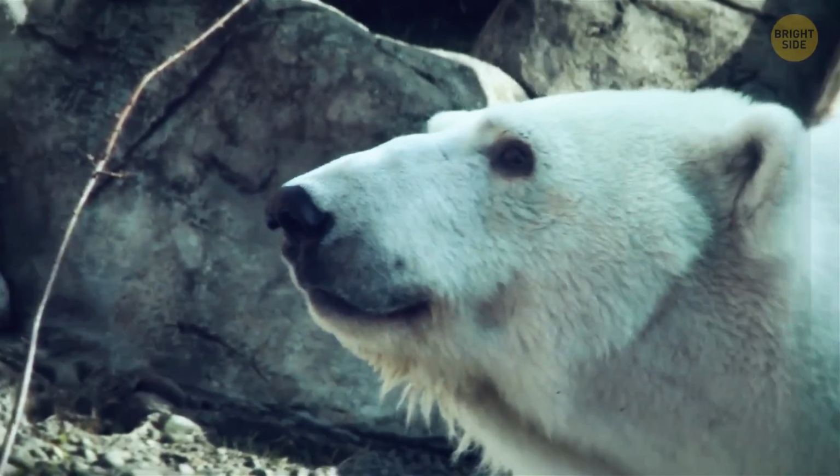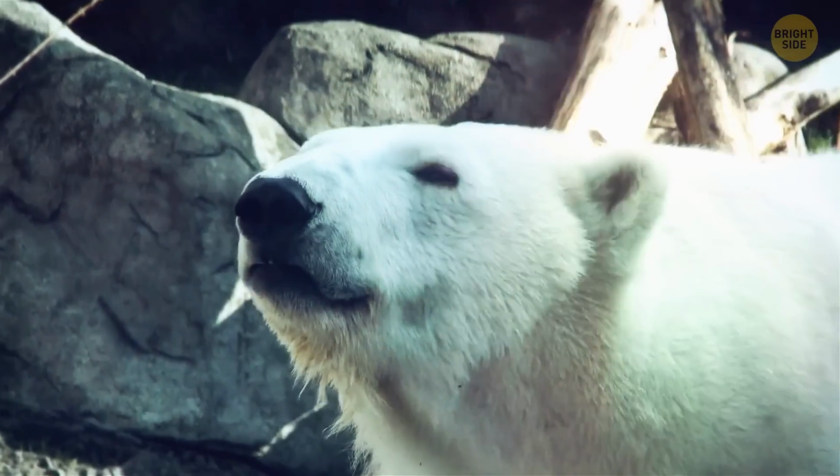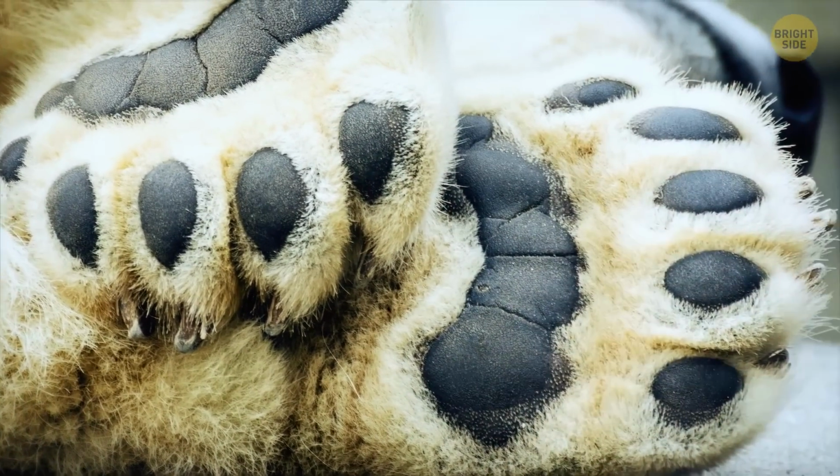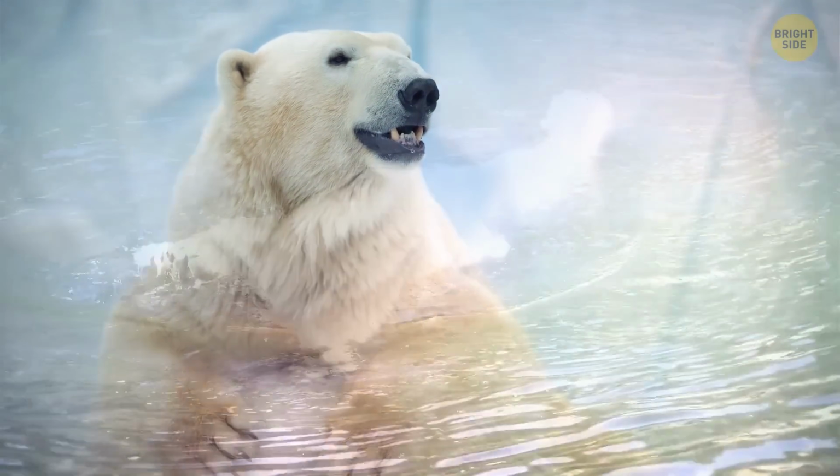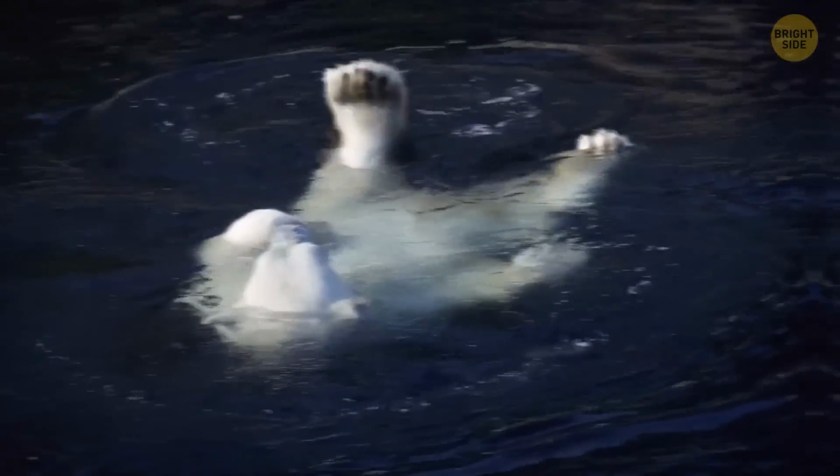Polar bear fur isn't white at all. It's transparent and hollow, and their skin is black. Their coat camouflages so well that it can sometimes pass as a snowdrift or snow dune in Arctic environments.